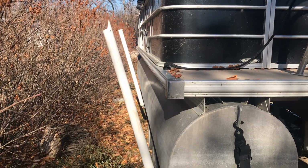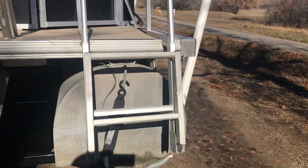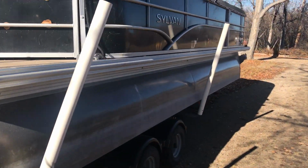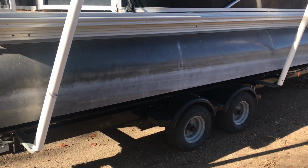That's why I designed the pontoon tamers, so that this isn't illegal. People are desperately looking for load guides that go on the outside, but this is illegal.